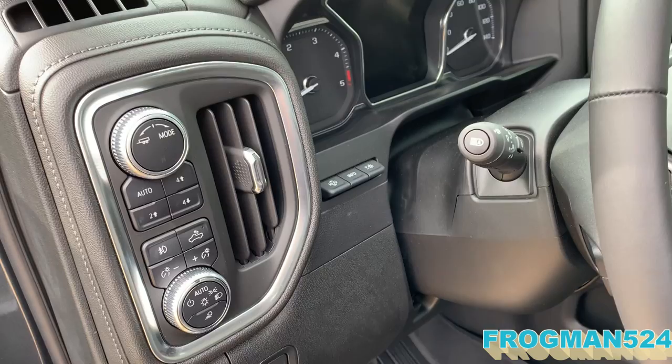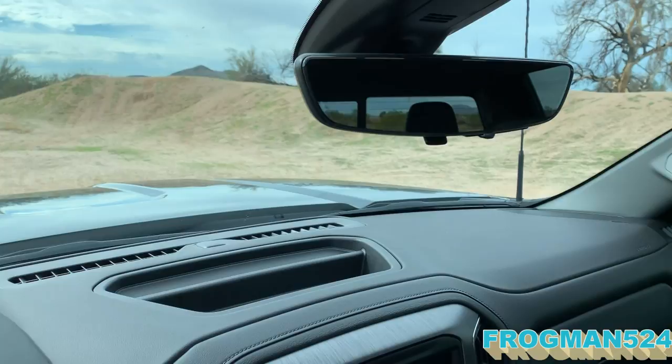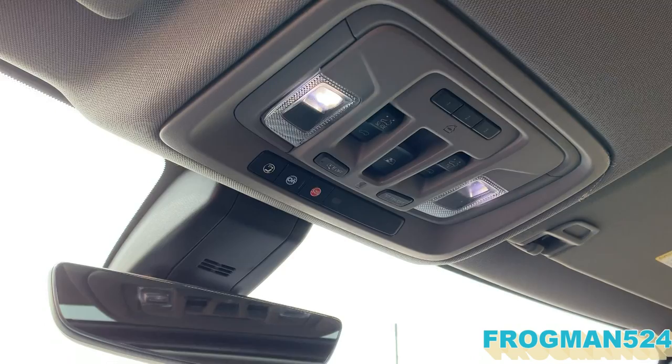Coming up to the mirror, right now you can see your reflection, but if I was to turn the truck on in the position that it's in, it would just be a video screen that's fed by the camera in the back. They got rid of the sunglass holder up here. They still have the home link, and you still got your sliding rear window and sunroof controls, OnStar. All the OnStar stuff is gone from the mirrors, you can see.